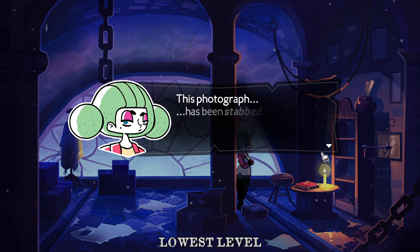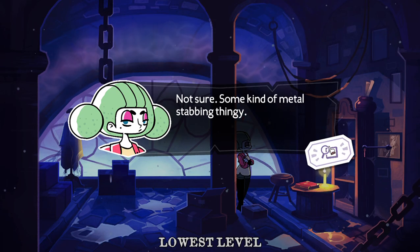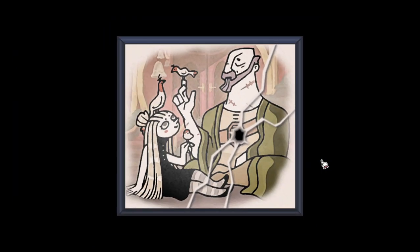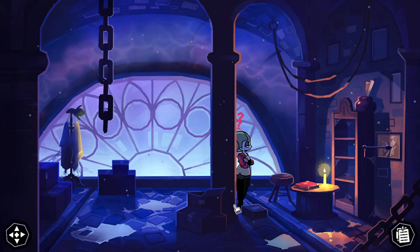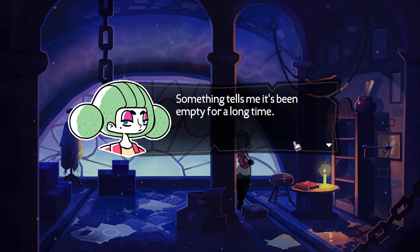We're too late. This photograph has been stabbed. Why? By what? Not sure. Some kind of metal stabbing thingy. So what's the photo? Do you know who it is in the photo? It's an empty bookcase. Something tells me it's been empty for a long time.